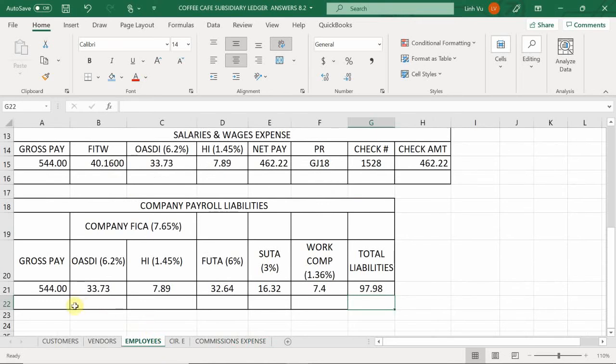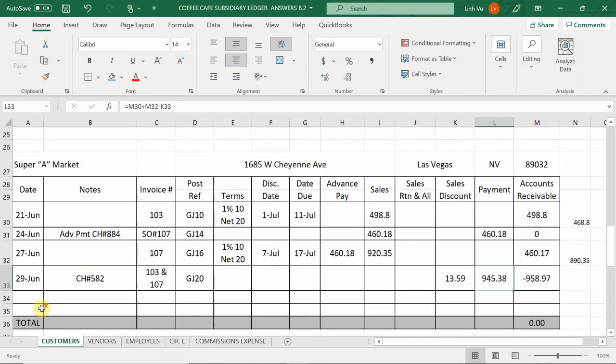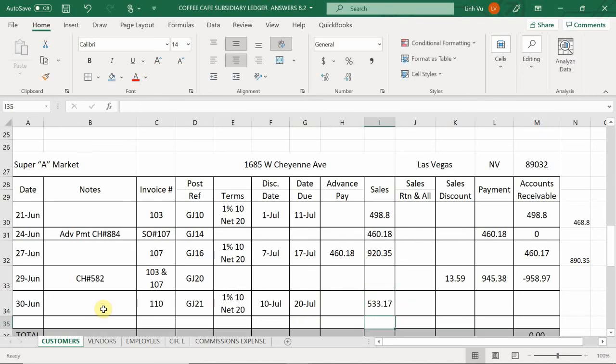So we have to go to the customer. Here, supermarket. Invoice, terms 1%, 10 net 20. When's the discount due date? It was a 10, so we have the 10 and the 20th. Total for 533.17. We didn't pay. So that's all that we update.